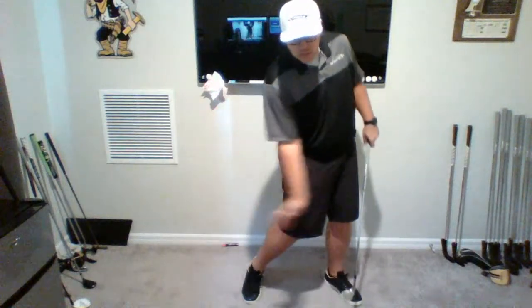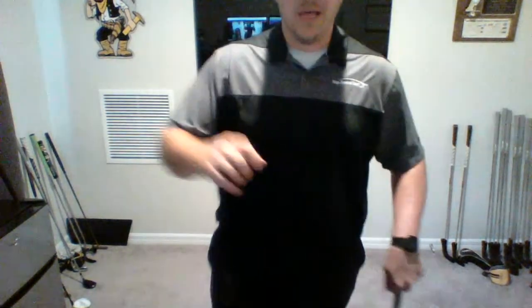It's got to be in that sequence there to not have the club just racing out in front of the body. You have to have everything continue to accelerate through. And the step drill is going to kind of force you to do that. So I'd recommend working on what's called the step drill. It's in lots of videos on the website, actually.